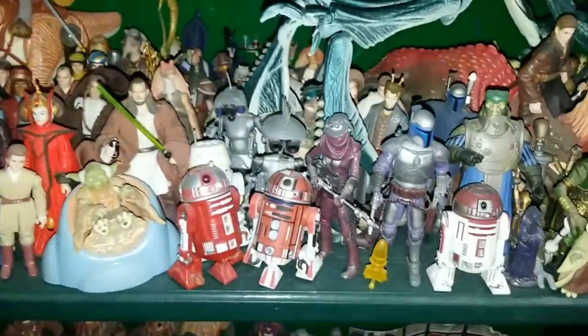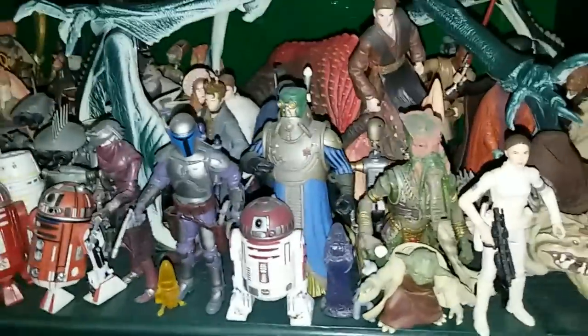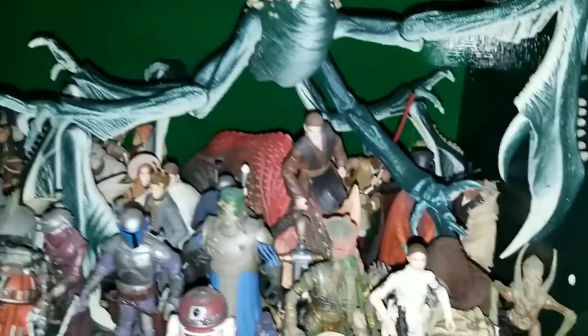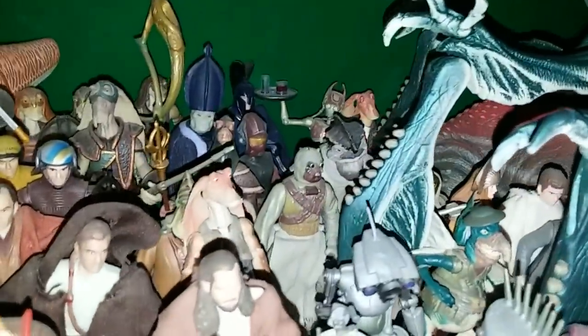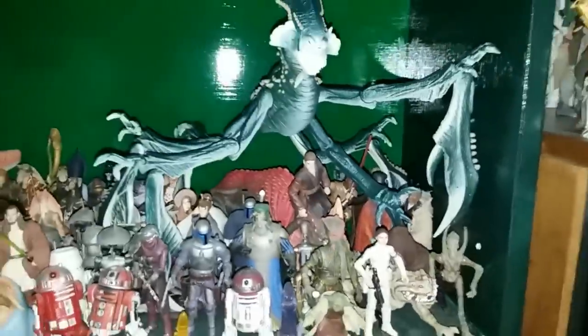And then Attack of the Clones. Some Jango stuff. Ilan Silis Bagano. Poggle. I do have the Arena Beasts. I love having the Arena Beasts. Padme and Anakin stuff going on. Dex. And his droid. And then that's kind of some Jedi back there. And then Nute Gunray. Kind of crowded because of the Acklay. But you know what? It's fine.